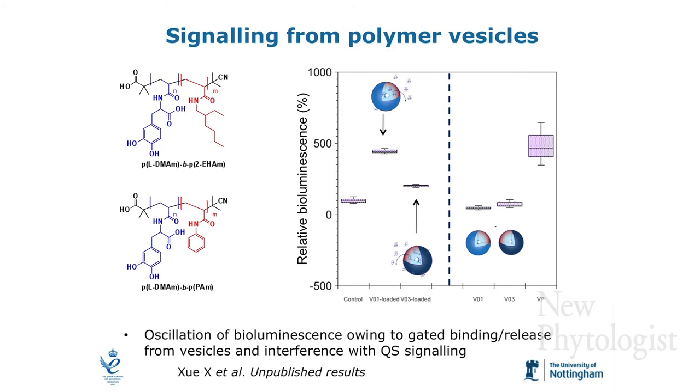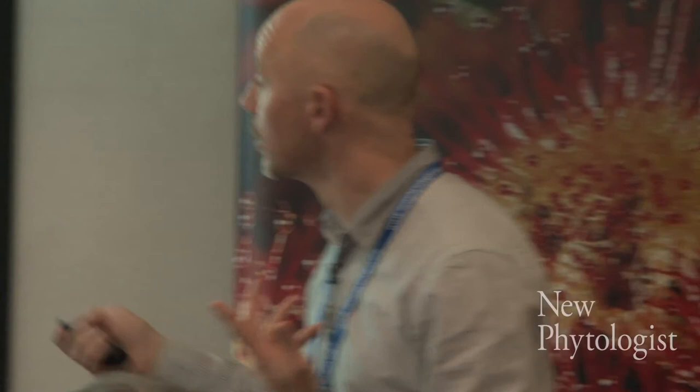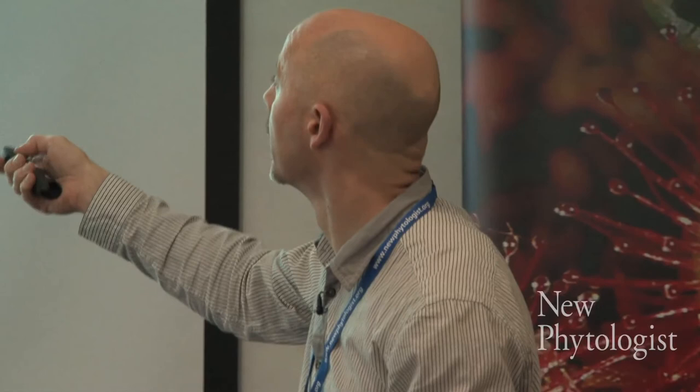So we begin to see this oscillation of bioluminescence in the presence of our containers. As the signal comes out, it binds, so it signals the bacteria, which are then switched on, then they switch off again as the outside quenches the signal. So we're starting to get this oscillation of our quorum sensing bacteria in the presence of these vesicles, dependent on the signal that's issued or bound from inside the polymer core.